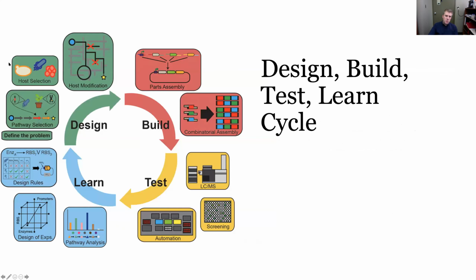And the most important aspect of what I can convey to you, aside from what biopolymer is, the toolbox concept, is the design, build, test, learn cycle.